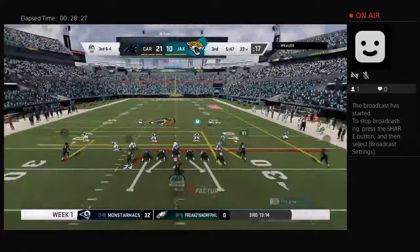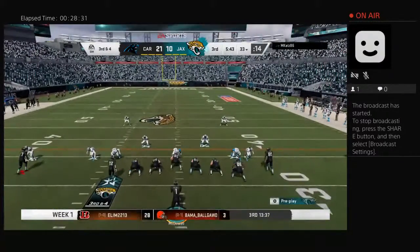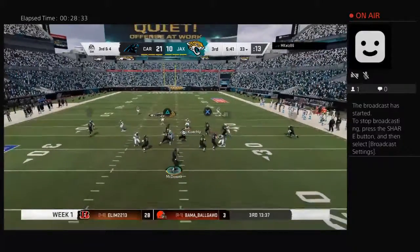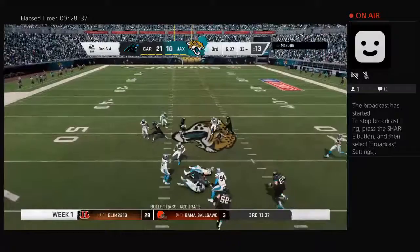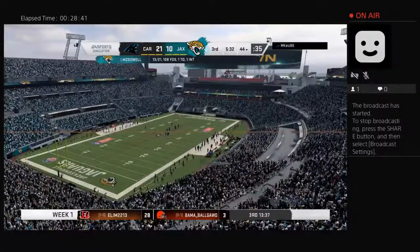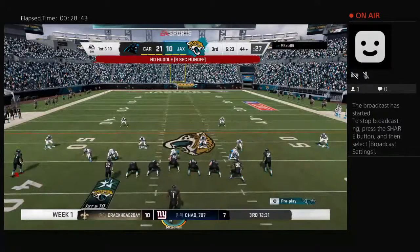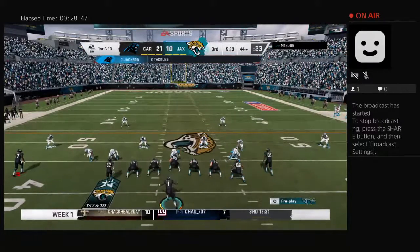This offense in desperate need of a conversion as they come up on 3rd down. Operating from the gun, McDowell. Firing quickly here, and that's complete. And they'll get it up just short of the 45 at the 44. 11 yards there for Jacksonville and a 1st down as well.